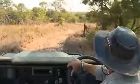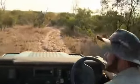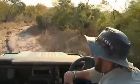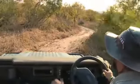Just a few minutes until we get to the next waterhole, and that is the waterhole where the lion are resting, or at least they were resting there this morning. I would be extremely surprised if they're not there this afternoon, especially on a hot day like this.